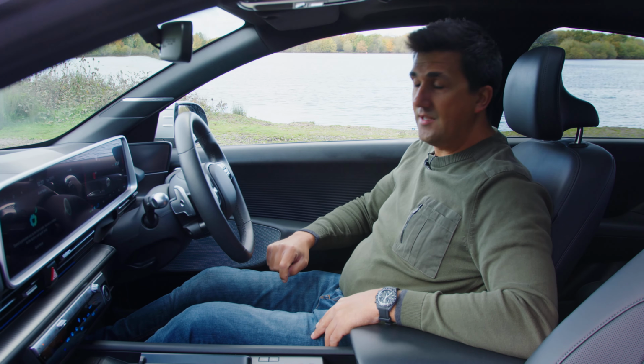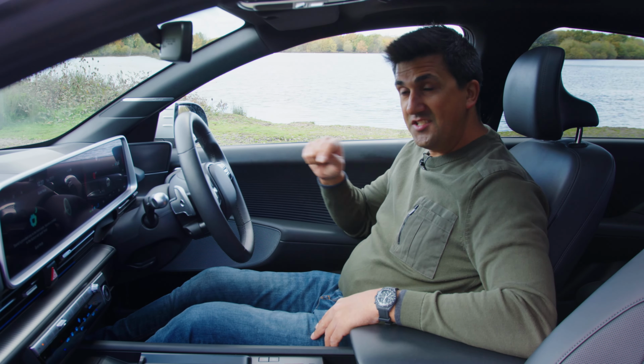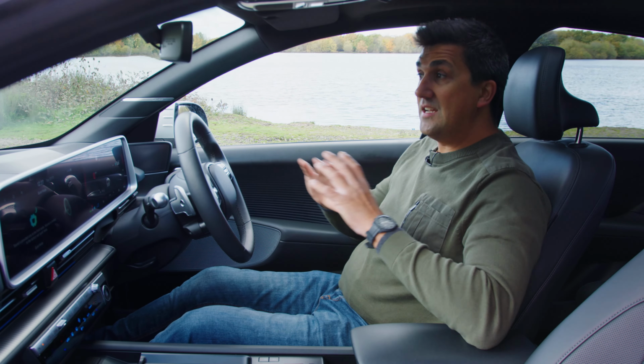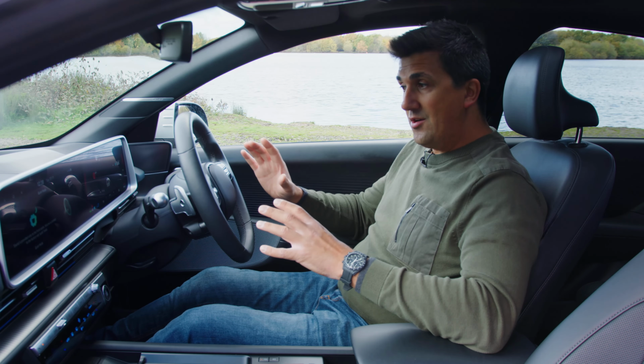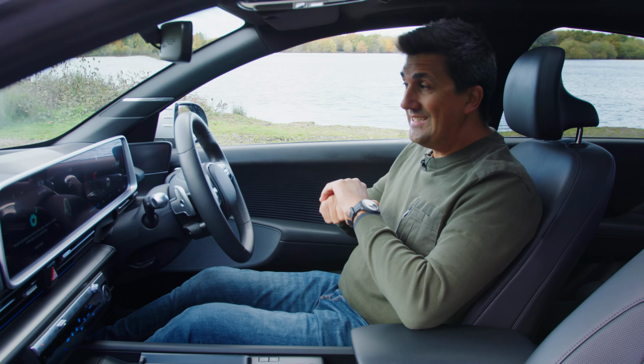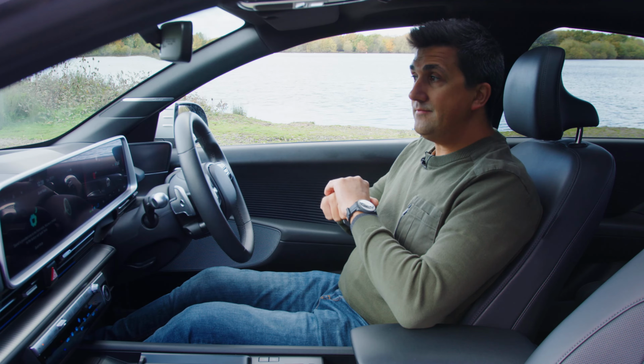Did I tell you the price? I don't think I have. This thing, just under 50 grand, you can get one of these for. That's not too bad. When you're considering other cars in the market with a similar tech, this, as Hyundai always has been, is quite good value.